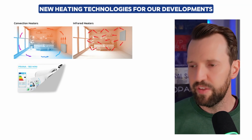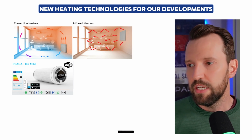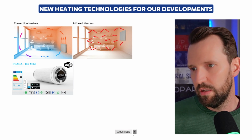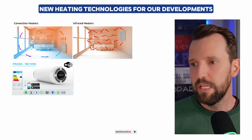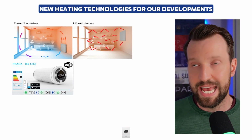Back to the video. One of the other things that you can do to stop mold growth and condensation buildup is to use something like this. This is another product that I found, well, somebody mentioned to me the other day. Effectively, this is a mechanical ventilation and heat recovery unit, but it's a standalone one.